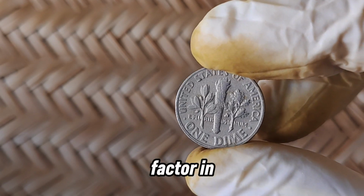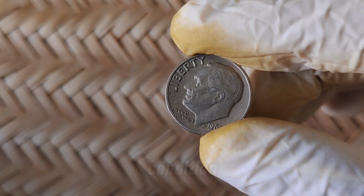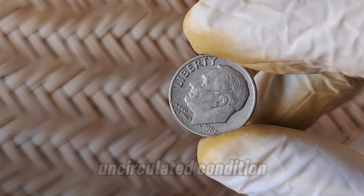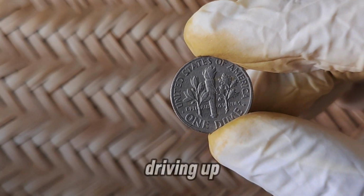Another major factor in value is rarity. While millions of these dimes were minted, very few have survived in perfect condition over the years. Coins that remain in uncirculated condition or have rare errors become extremely desirable for collectors, driving up their market value.